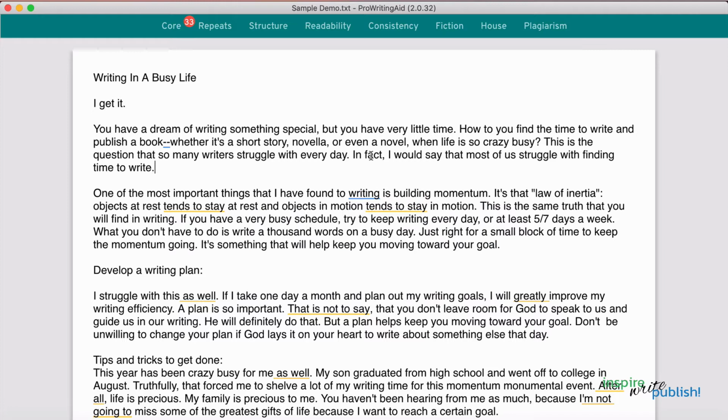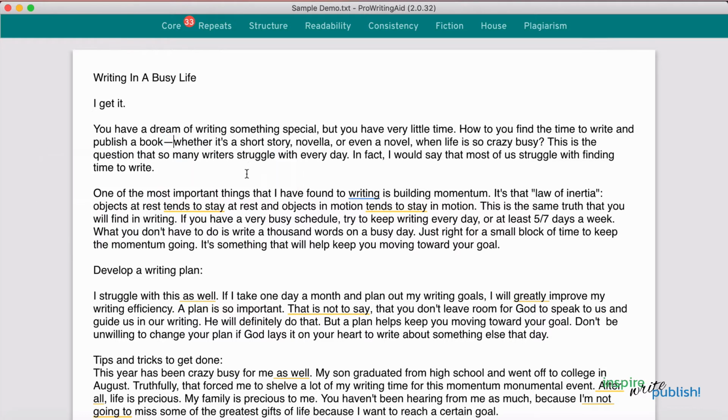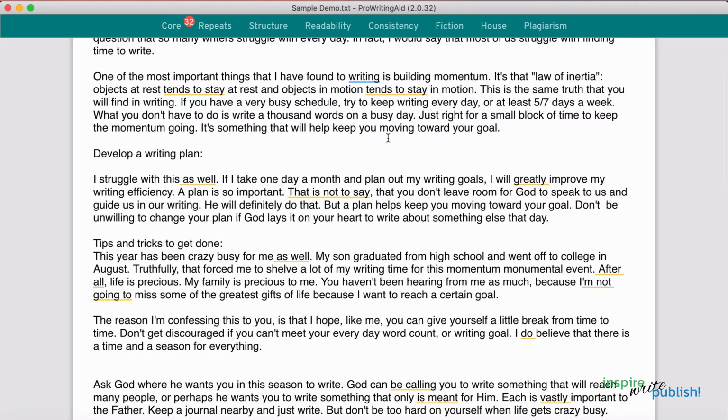So it's not only telling you how to fix it, it's offering suggestions when it can, which is most of the time, but it's also teaching you why it is a good idea to revise whatever it is you're writing. In this case, this is a simple one. I wanted to use an em dash, but of course I was dictating and it put a double hyphen here. So what I simply do is change that. And now I have the nice looking em dash where I wanted it to be. I haven't even read this yet, but I just want to show you how to correct some of the things so you can see this app, ProWritingAid, in action.